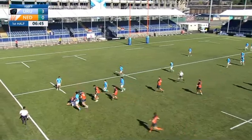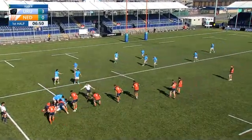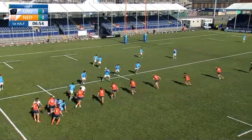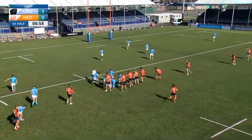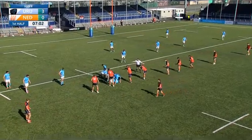Netherlands gets back underway, and Kit Temperley does a brilliant job to put a bit of pressure. And the Uruguay receiver able to get it back, so Uruguay can go through their systems and their phases to escape their own 22.